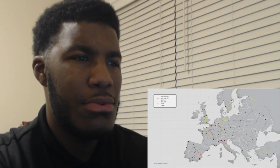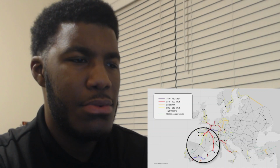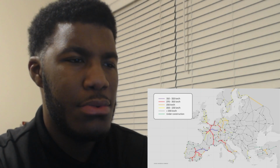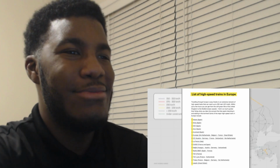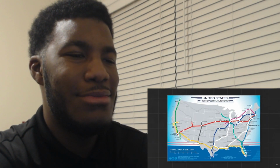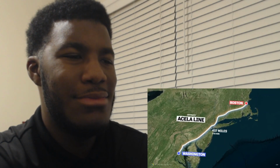But let me show you another map, this time of high-speed rail in Europe. Now obviously, high-speed railways aren't going to be as common as regular speed railways as they require excellent design, strict planning and massive investment. And yet, as we can see, high-speed rail is present in Europe, which is a stark contrast to the US, as you can see from this map. While the US does have some higher speed rail, like the Acela line in the Northeastern Corridor, it's hardly an effective map of transport solutions.